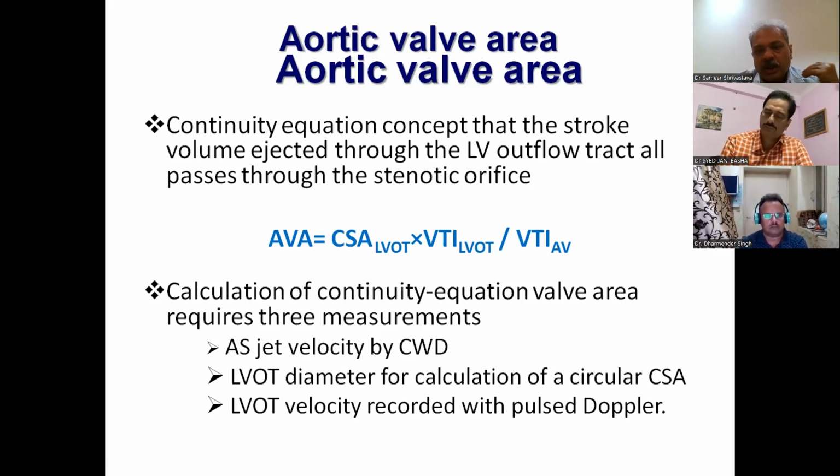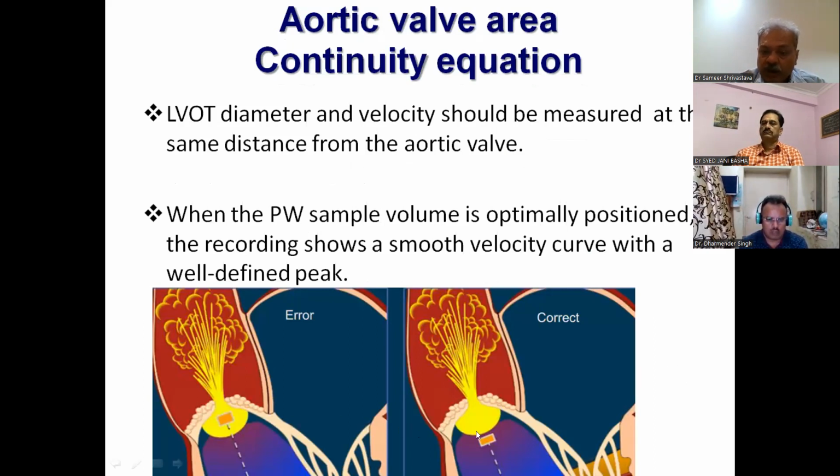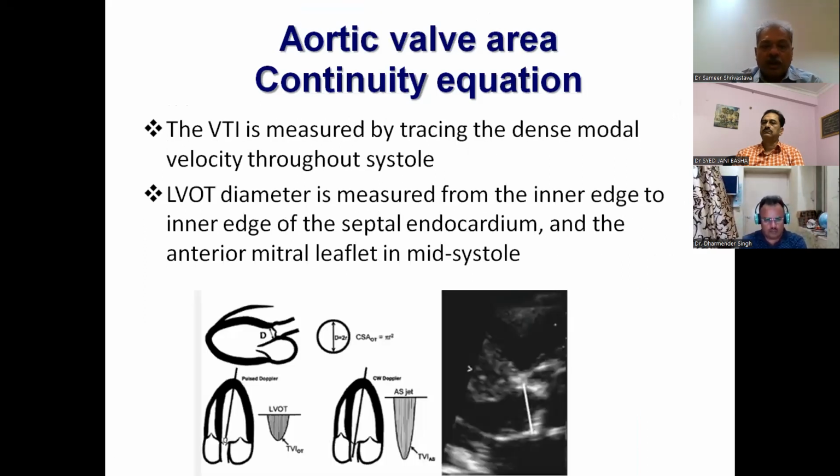So I am very convinced that whenever you have to measure the LVOT diameter, please zoom up as much as you can, because with a zoomed view, you will commit fewer errors. Again, if you want to put the pulse wave velocity for the LVOT, where should it be put? Not in the PISA. This is the PISA. Don't put your velocities here for LVOT velocity. Avoid this and then put it. So this is going to be the pulse wave sample for the continuity equation for aortic stenosis. This is how you take measurements after zooming up the LVOT.